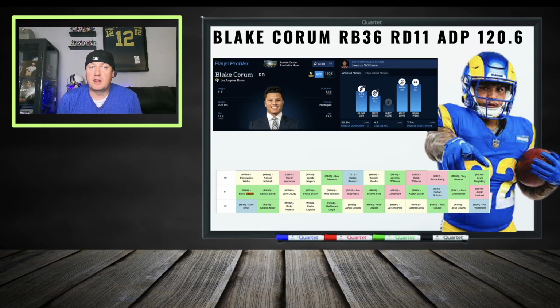I'm trying to get him in a lot of redraft leagues. We know the Rams are going to be using their running back. Kyren Williams is probably going to get a lot of the workload, but it's going to be hard for him to hold up. That's why they got Blake Corum, and he's very similar to Kyren Williams. He's a lunch pail running back. He's got a lot of gusto to his game. He's going to get you more than what's blocked.